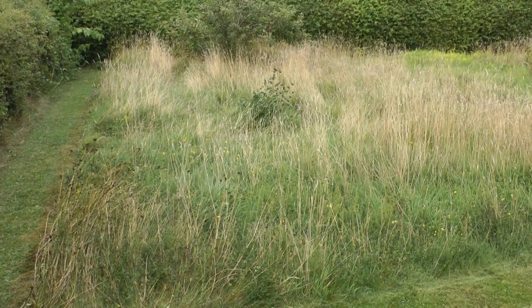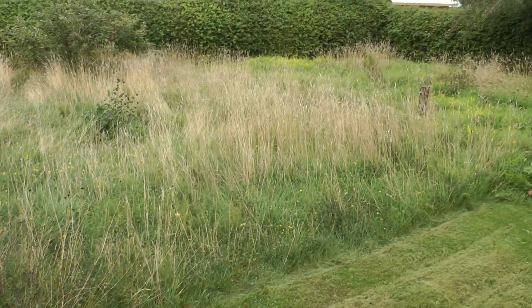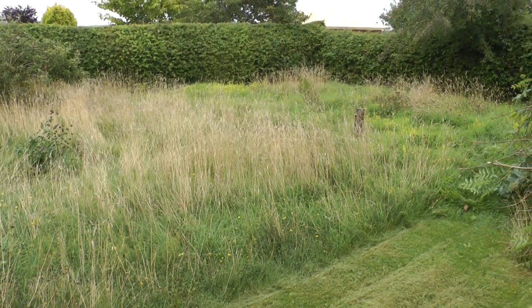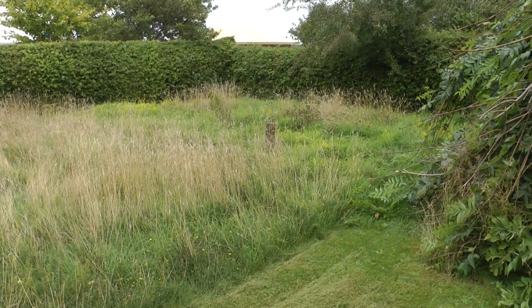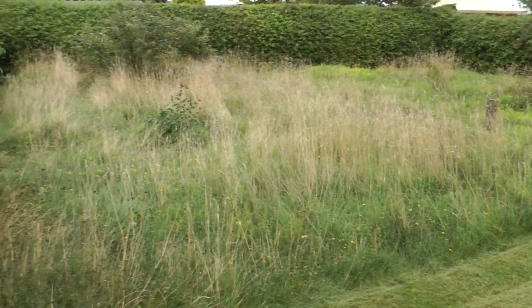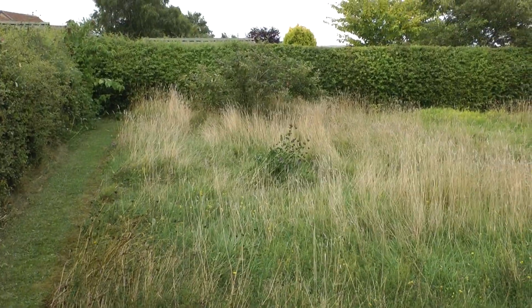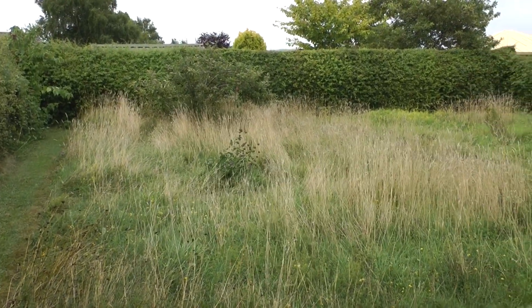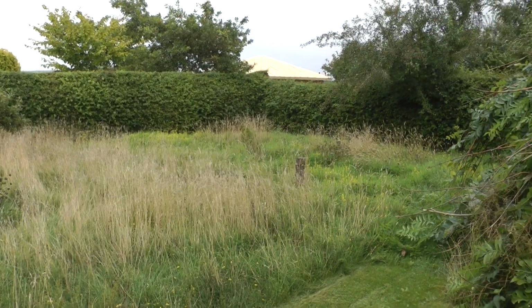And there's 2 big jobs left to do in the garden. This is one of them. Got this wild flower bit, or this wild meadow bit. And the other one is to cut all the hedges. Cutting hedges takes a couple of days, and this will take a couple of days.